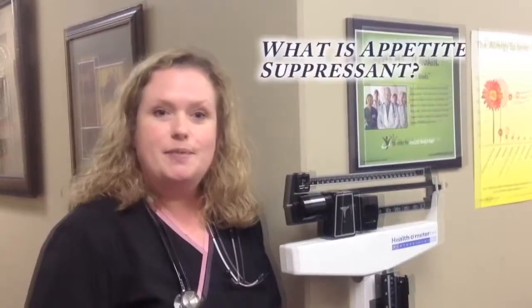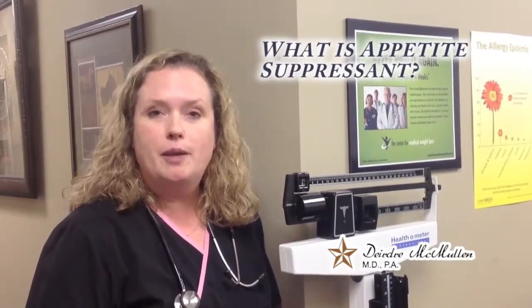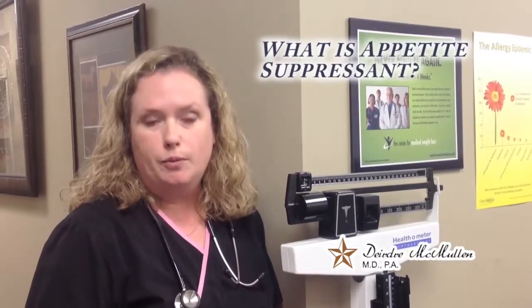What they do is give you a complete balanced meal in a very low-calorie or calorie-dense type item, such as a shake or a bar or a snack of some sort, and this allows you to restrict your calories and go ahead and lose some more weight. It's a medication that we utilize to help you to lose weight by decreasing your appetite and therefore allowing you to make better food choices or meal replacement choices so that you'll lose weight.